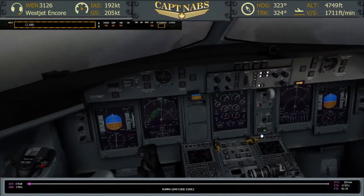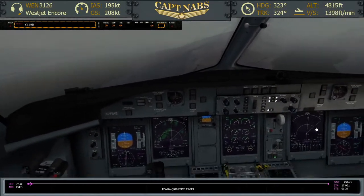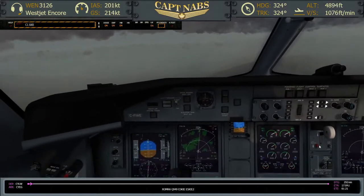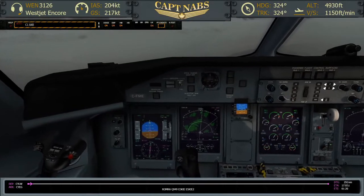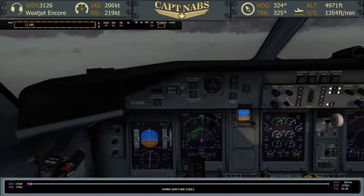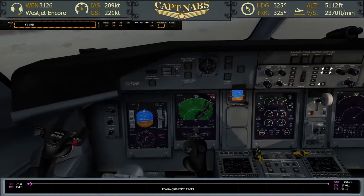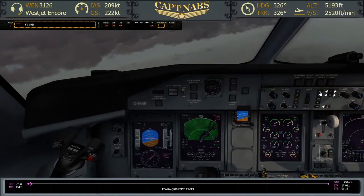Oh, shoot. And again, what I was talking about earlier, I watched the FO in the corner of my eye retract the flaps, but my flap control that I have set here then reset them to extend. Nope, nope, don't do that.